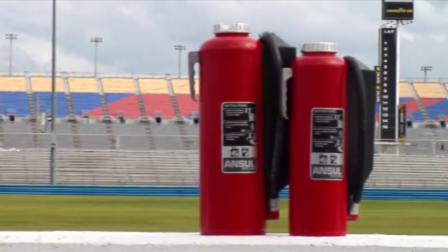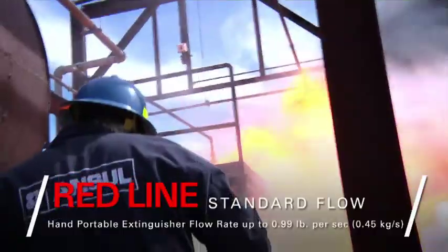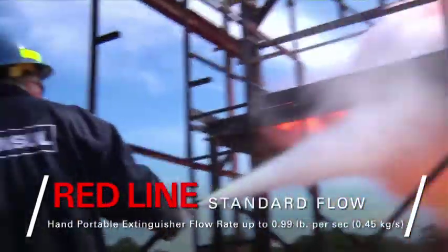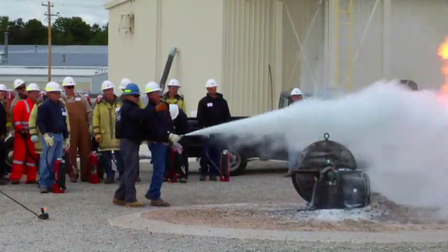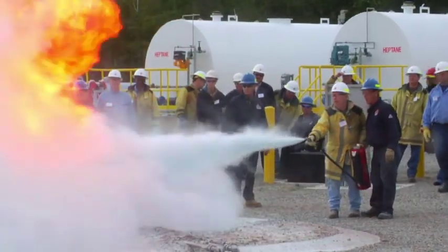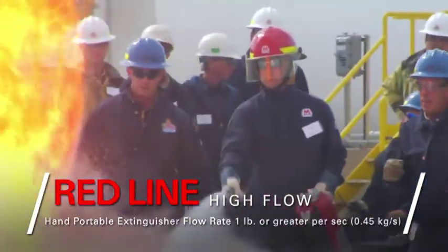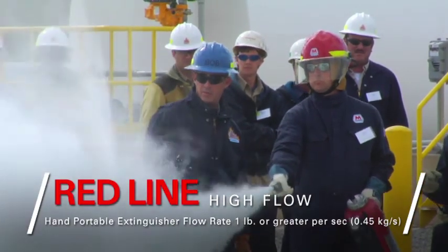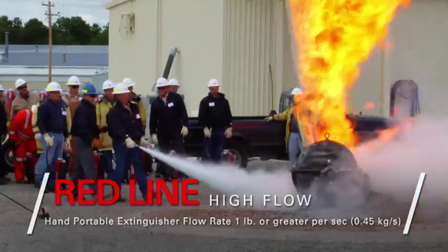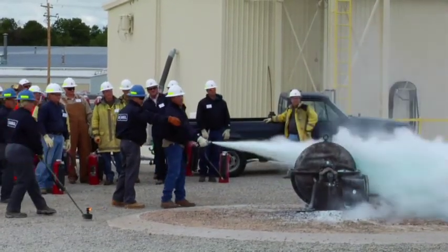Ansul Redline extinguishers are designed for maximum agent flow to allow for quick extinguishment of most industrial fires at the incipient stage. There are instances where increased agent flow is crucial to suppression, such as pressurized flammable liquid and gas fires. Ansul high-flow extinguishers have been developed for these and other special hazards. High-flow models are equipped with a special nozzle to maximize agent flow rates, thereby amplifying fire knockdown power.